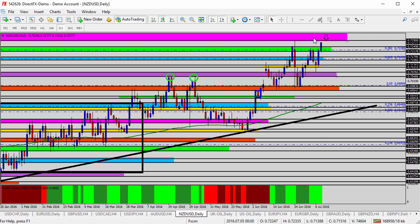And that's going to take some negative data out of the U.S. for that to happen. Positive news, again, out of the U.S. at 8:30 Eastern, would likely send this back lower again, finding resistance at the double top, and maybe begin the reversal here for the New Zealand dollar. And I would point to an example here, right here with these last two little green circles. You see the double top there and the reversal that happened there.